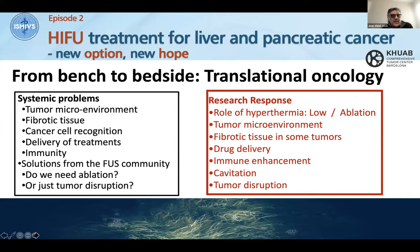And we may ask: do we need an ablation, or do we just need tumor disruption with HIFU that allows other treatments to penetrate the tumor and complete the ablation that we're doing with HIFU? So we have to respond to this with research on the role of hyperthermia, whether it needs to be an ablation or whether a low hyperthermia can be of use. How can we deal with this tumor microenvironment? How can we disrupt the tumor microenvironment and the fibrotic tissue to allow drug delivery inside the tumor? How can we enhance the immune response against it? With HIFU, we can obtain some abscopal effect, which is the effect we can obtain together with the HIFU and the immunity against the tumor. And in the end, tumor disruption, which should be our main objective.